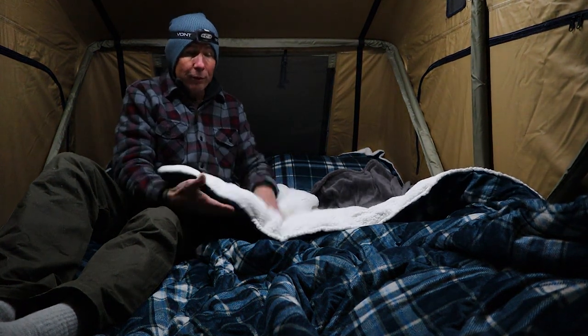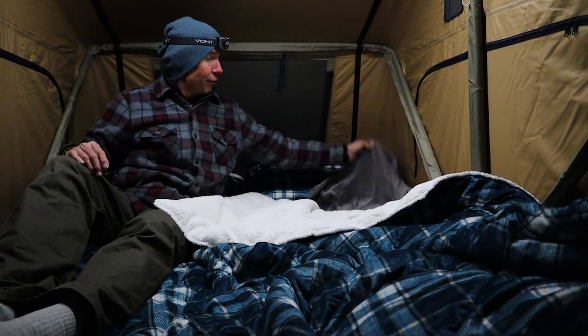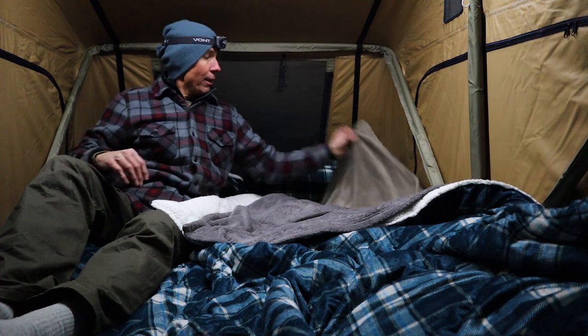which is really warm. We've used this certainly into the low 20s. And then we got a layer of fleece. Then we have another layer of fleece.